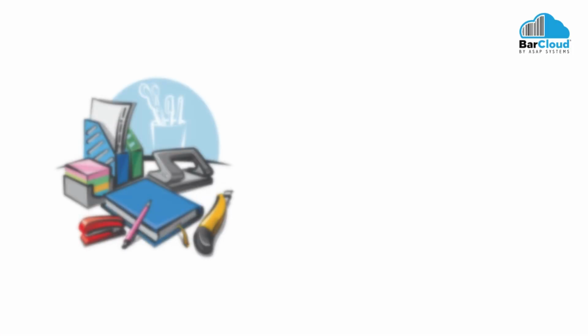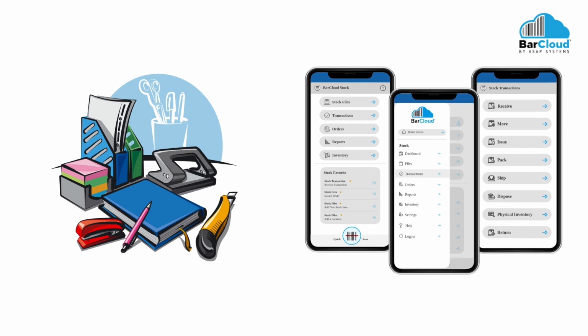Now, let's say a set of office supplies is being tracked. The software continuously updates inventory levels as the item is received, issued, transferred, or disposed of.